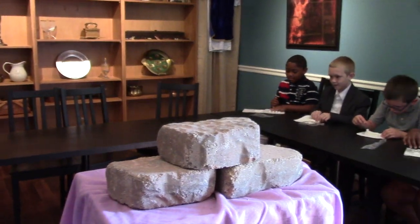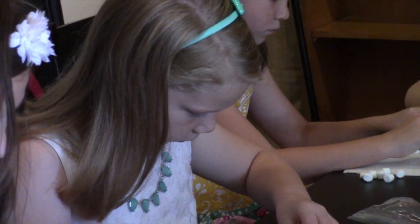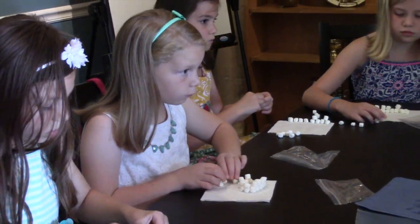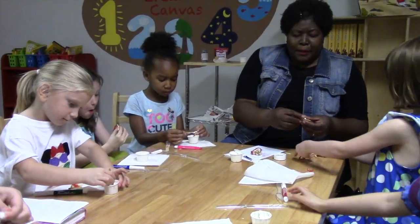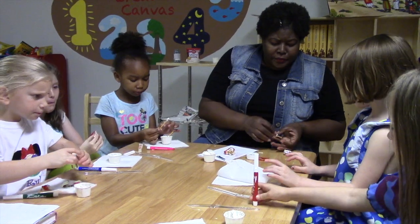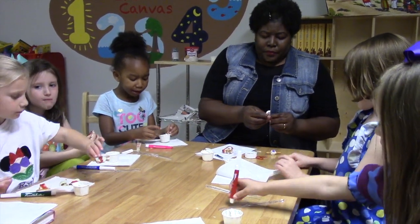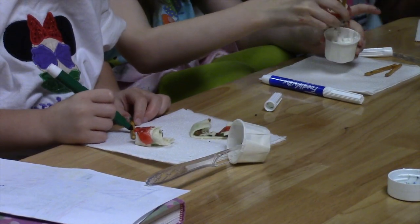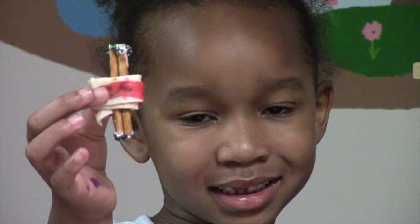And so we brought in large stones. We're teaching kids about how they would have cut the stones in those times to build the temple walls. In the Creator's Canvas, we're learning about Ezra and how he led the people on a spiritual reformation. And so the kids are making edible scrolls that they can write on and even eat.